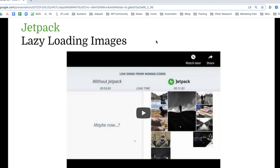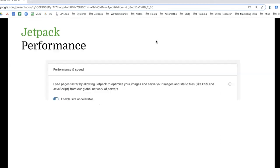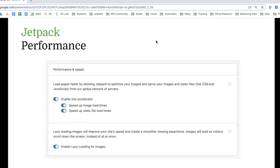And again, this is something you don't need to worry about. It's free with Jetpack, and it takes one click to turn it on. So it's pretty easy. So how easy is it, Rob? Well, here you go. This is the settings. It's got toggles. So you just click it on, one click.